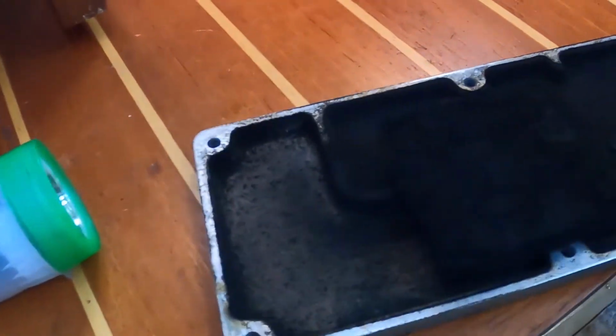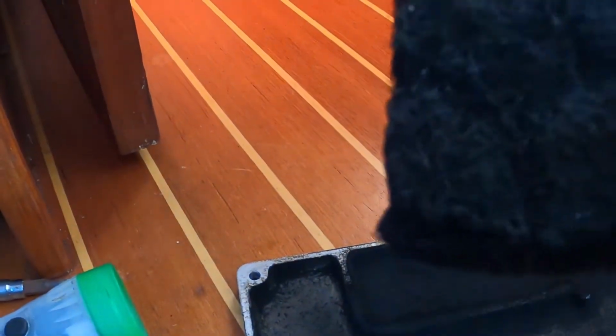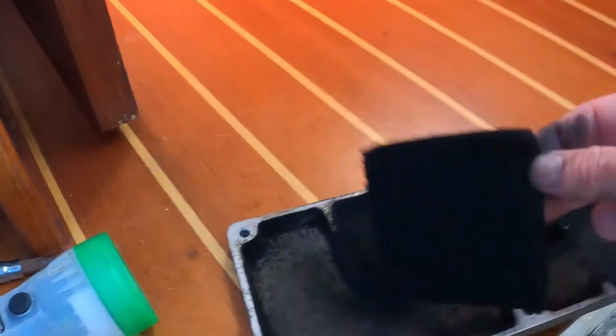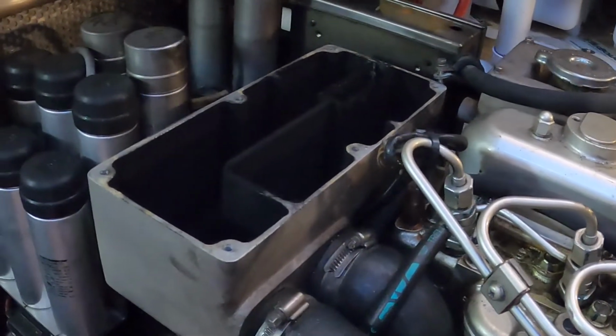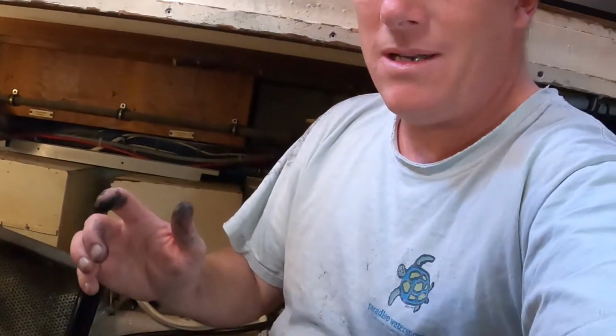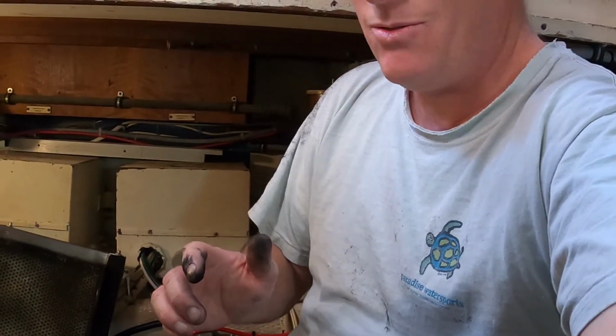So that there is the lid and the filter by the looks of it. That should be clear and white. And there's the air intake box. That should not have any soot in it at all. So I've got to give that a good clean out. Yeah, let's hope we haven't got a major problem, because I do not like being in these small spaces. They make me sore.